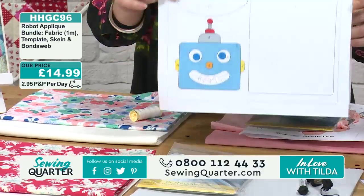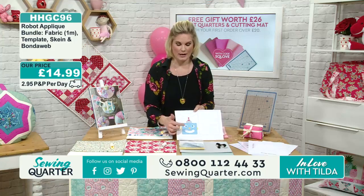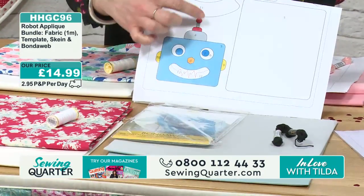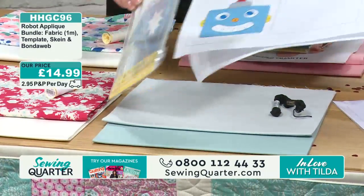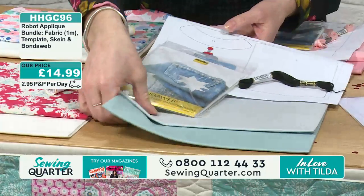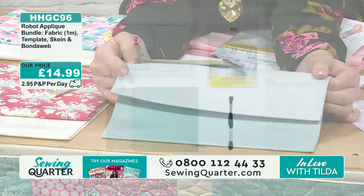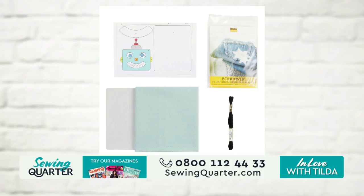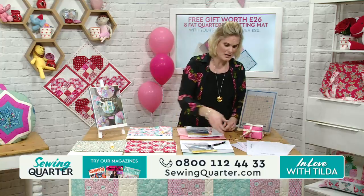But what we've given you in the bundle are the base colours. So you've got the blue and the grey in this bundle. So 1/2 metre of each. And then, like I say, have a look around your scraps, maybe some felt or something like that to really bring this to life. You've also got your Bondi web and you've got your skein. These are the fabrics. We've never shown him on air before. Robots have always been very popular, especially since Joe Carter made a robot kit. But that's $14.99. And then our last applique kit is over here.